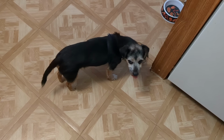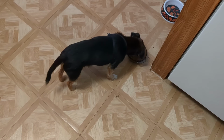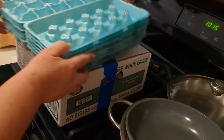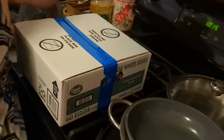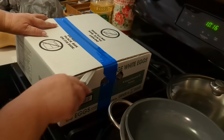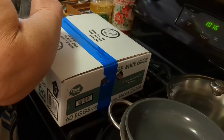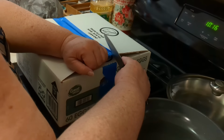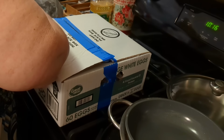Okay. All right, while he's eating, I am going to open up this big giant egg carton, and we're gonna see what's inside. Okay guys, y'all see this. I have egg cartons. And so we're gonna get this project working. We're gonna open up this big box of eggs, and then we're gonna see what's inside these big eggs.